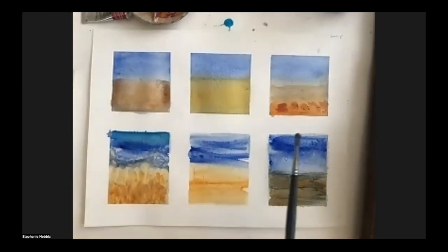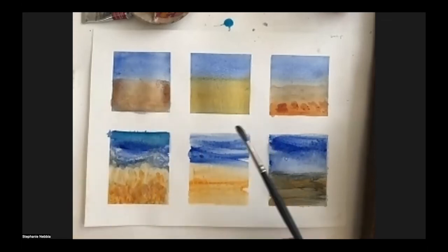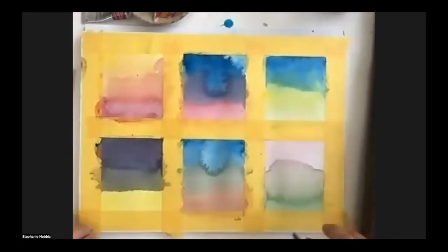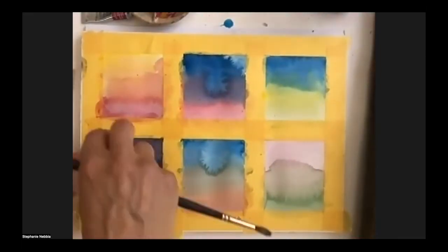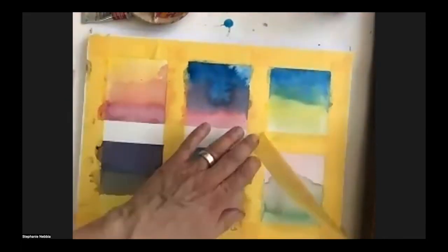And these are so many ways in which you can explore texture and colour, and you can keep working into them more and more. And if I go back to the one that I started right at the beginning, where we were just looking at colour, I can just start to take off some of the tape. Sometimes the tape is really helpful, gives you crisp edges.